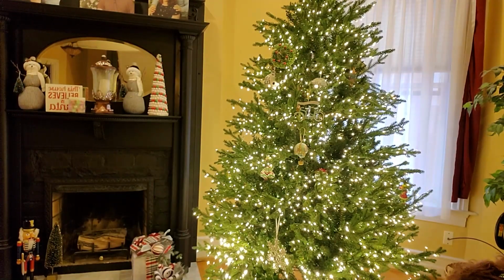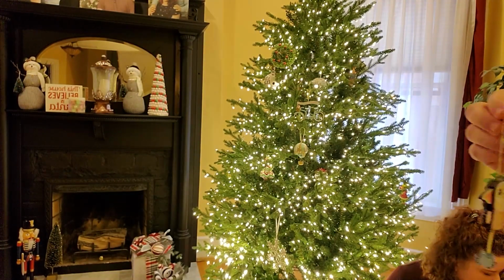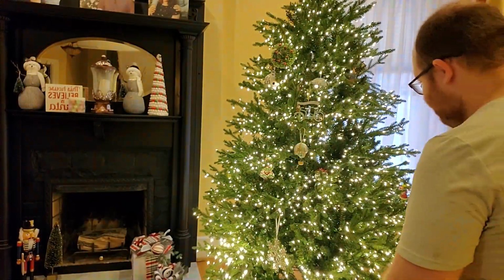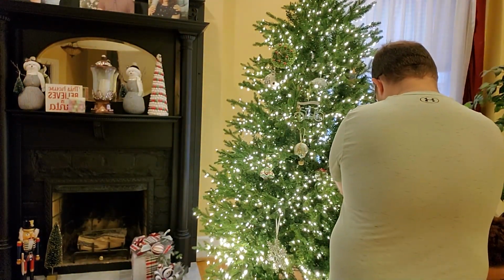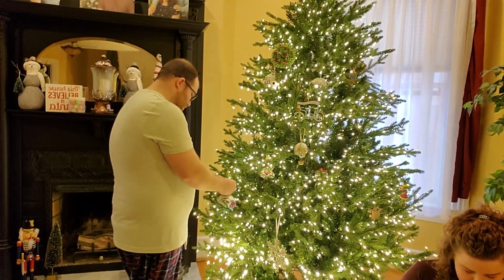We have several things here that I actually got on clearance last year at the end of the year, so we had never even opened them. That's why it's taking me just a little bit longer, because I'm having to rip off tags on some of these ornaments as I'm unboxing them and getting them out.